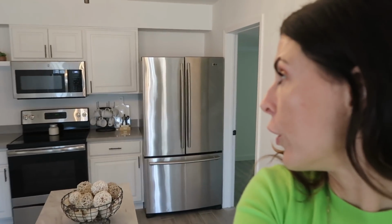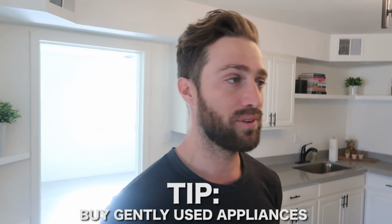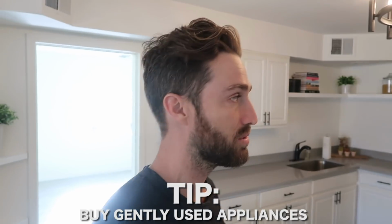Chris bought all new appliances at a discount on Craigslist, right? I did. Actually, I found a used appliance store. That's a good way to go if you ever want to get really good, lightly used appliances. These appliances I would have in my own home, absolutely 100%. Truly gorgeous.